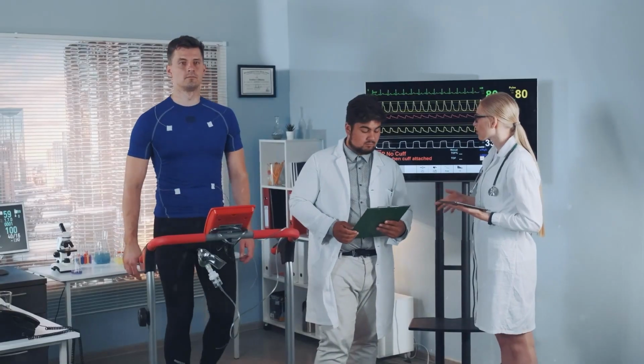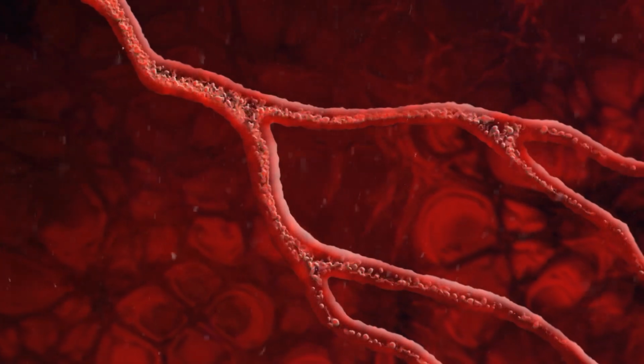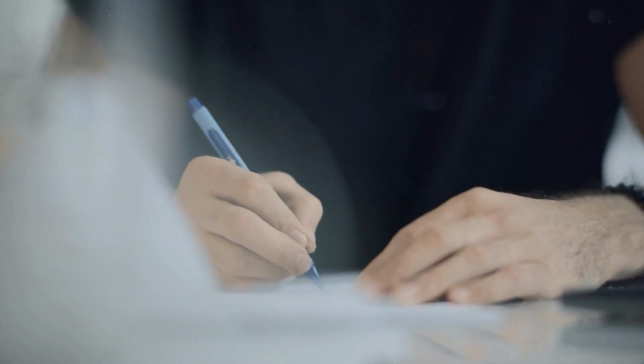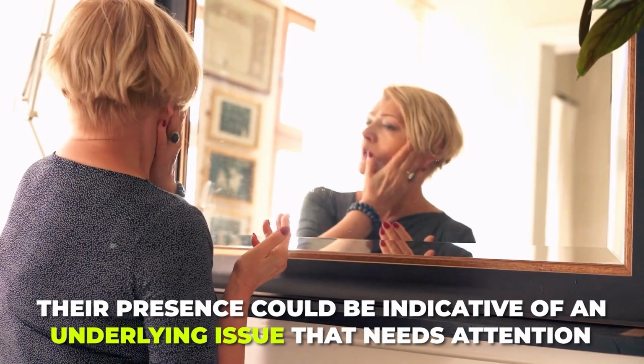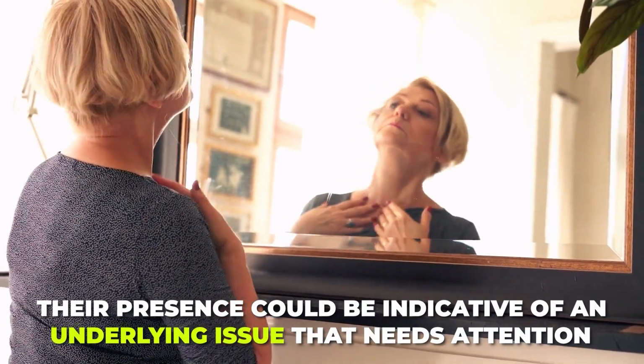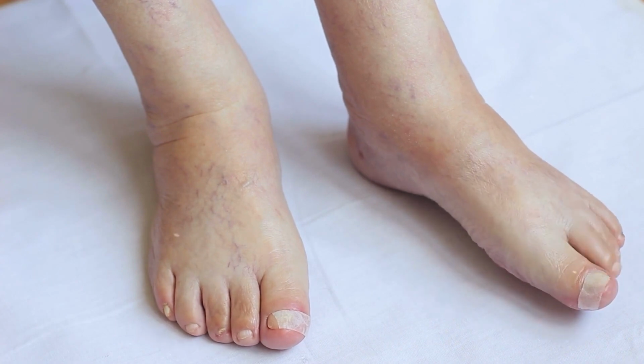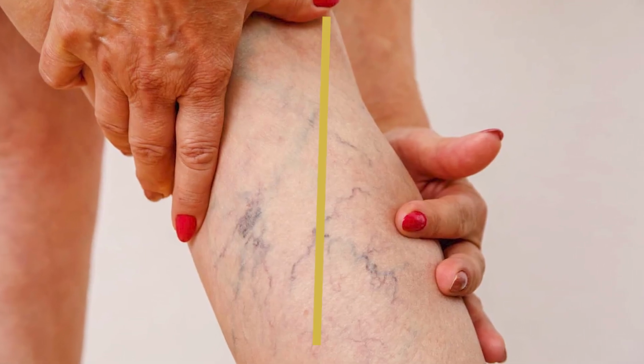When your liver is damaged, it's less efficient at filtering out surplus hormones, leading to an elevated estrogen level in your body. This hormonal imbalance can weaken your veins, resulting in the emergence of these tiny, spider-like veins on your skin. It's important to note that while these veins may seem insignificant, their presence could be indicative of an underlying issue that needs attention. They serve as a visible signal of your body's internal struggle to maintain balance and should therefore not be overlooked.